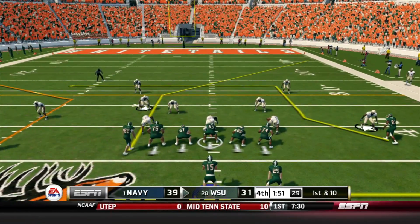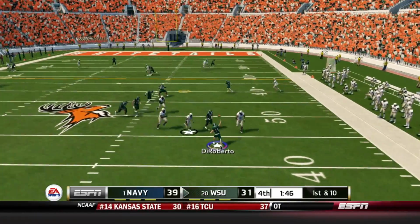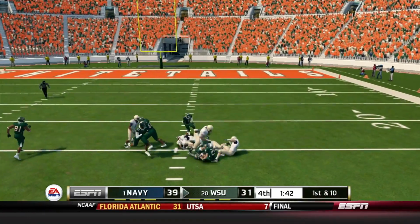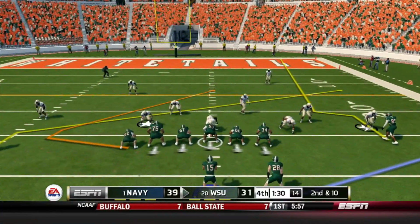And now here we go. 1st and 10. Under 2 minutes left. The 2-minute drill is in effect. DiRoberto throws, and that's Bam Cameron. He's open. That's a gain of about 17 yards on that one. 1st down for the receiving back.